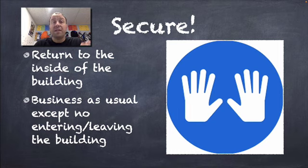So we want to keep the kids safe until we know that there's no kind of weird thing or threat outside that we have to worry about anymore. So that's what it means to be secure. Get the kids inside. We're going to stay inside. We're not letting anybody out or in until the secure is lifted.